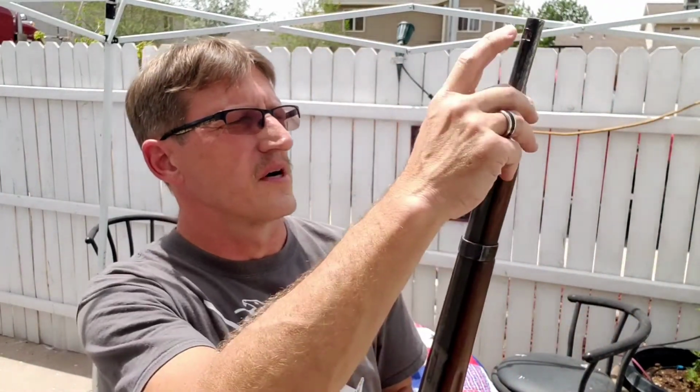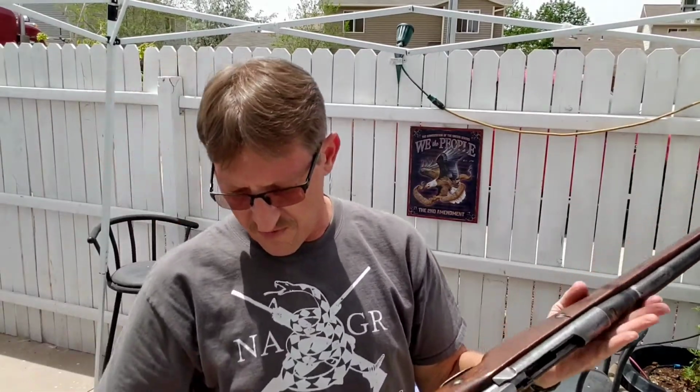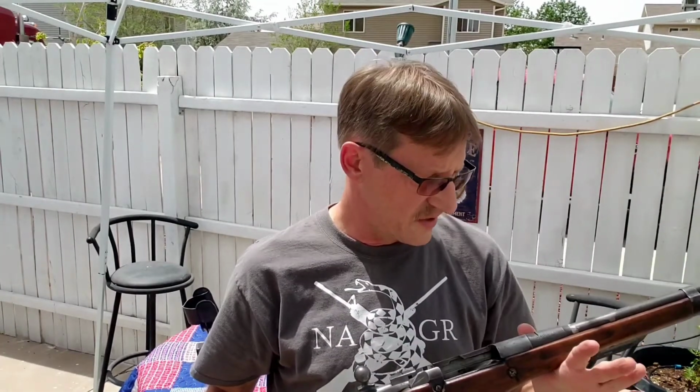These were blade sights, a notch sight in the back, a blade in the front, which is gone. This particular rifle does not have a serial number, which means it was one of the ones that was not sent to France. France specifically ordered them without serial numbers so that they could do their inspections. Once they passed inspection, they could put their own unique serial number on them so that they could track them.